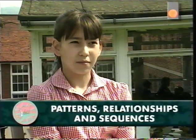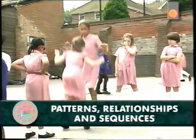Skipping or snakes and ladders. Skipping, money games on boards. In some games, you roll the dice and count the dots. Dice have got dots in them in different patterns.